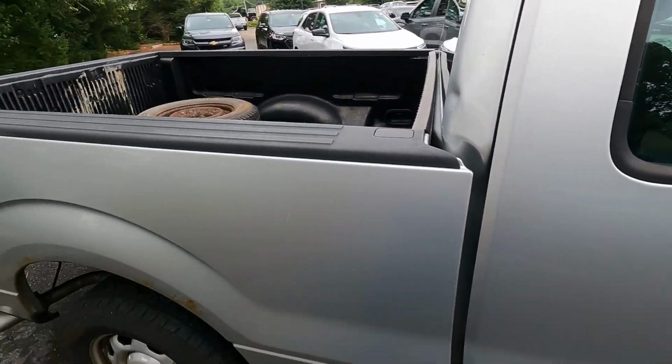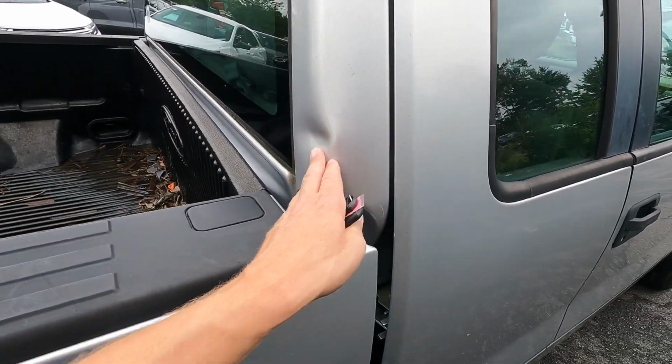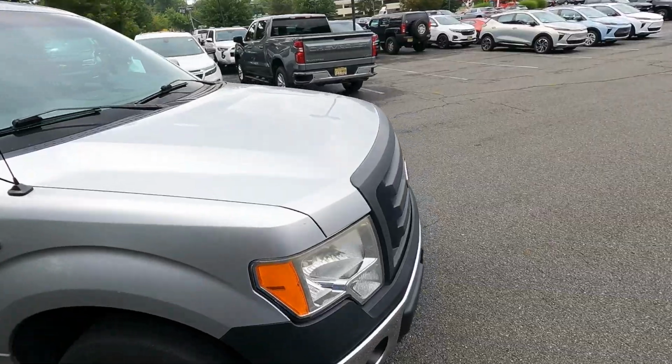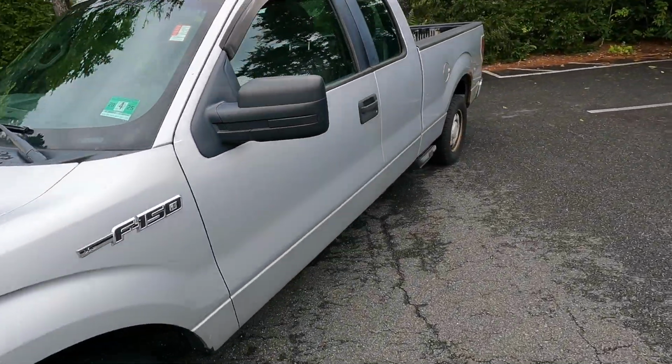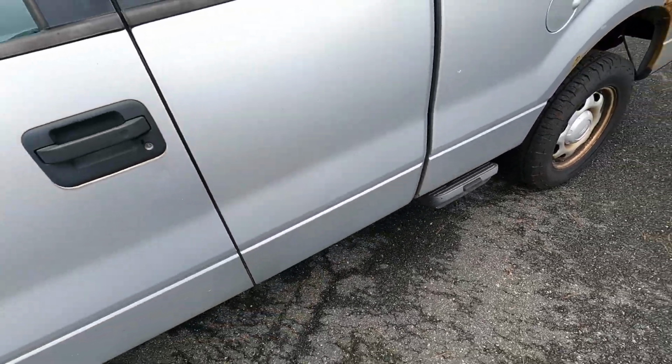Other than the rust and the fact that the body is faded, just the paint itself, there's a dent here on the back. Other than that, the body's not all that bad on this truck. Looking around, the hood looks good. The roof line I just checked out looks good. So really, a little small dent here, paintless dent removal can take care of that.